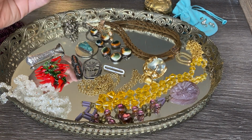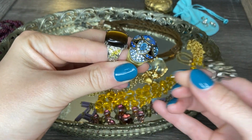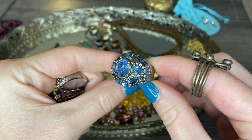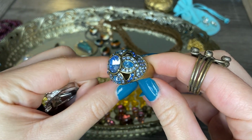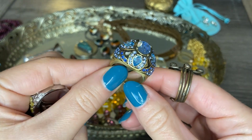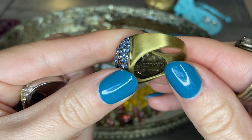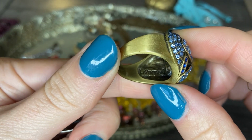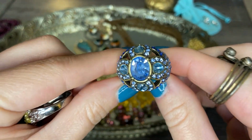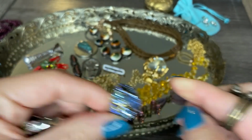And they had a little tray of rings. I'm just gonna grab all three of these. The rings were all priced at $2 a piece, so I definitely had fun looking through them. This first one here I just thought was gorgeous. This is a costume ring, but look at that beautiful blue center stone and the surrounding blue stones. They were all there, and I did notice that it was marked inside LA Vintage, which I believe is a QVC brand. But I just thought this was a really well-made quality costume ring. So I grabbed that for $2.